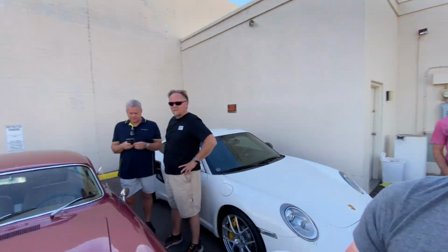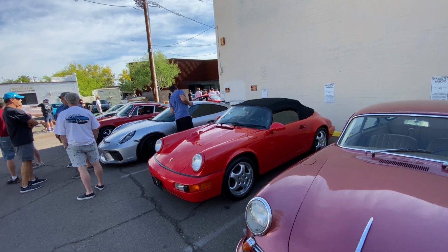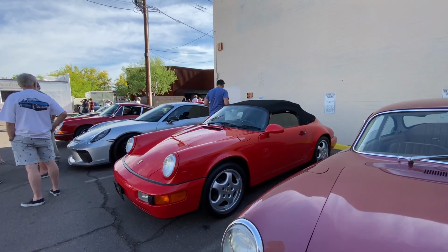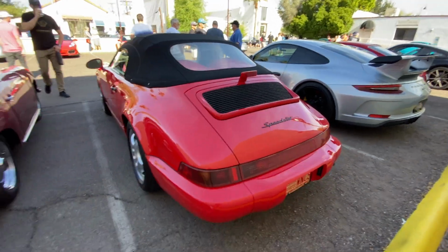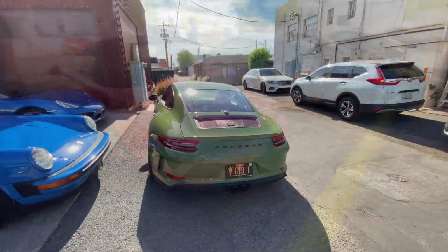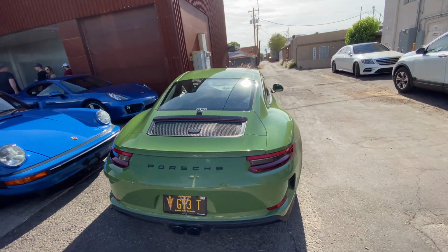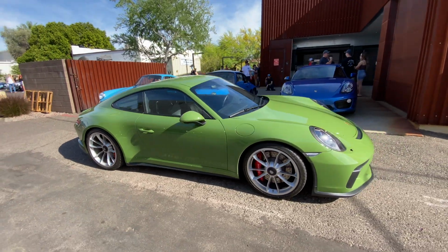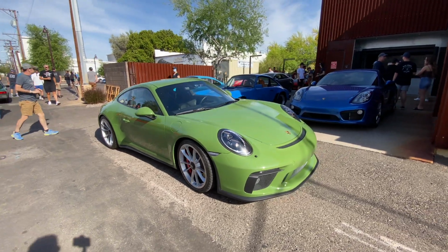You all remember last time I was here, I did a video on that car, and oh my God, a 964 Speedster. That is rare. Look at that, and you never see them with the top up. That is awesome. I didn't see that at all earlier. I just noticed that myself. That is crazy. That is such a unique color. You never see this. Even if it's not, that is a unique color.